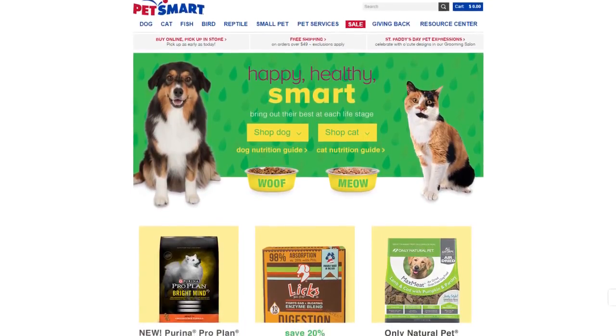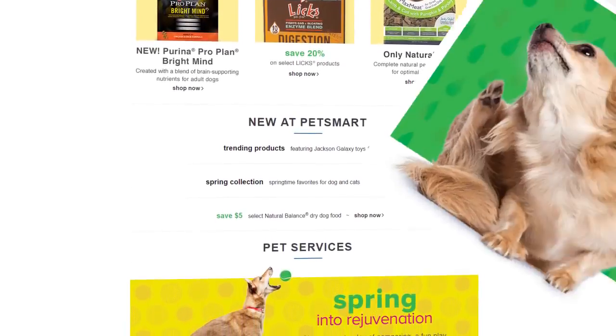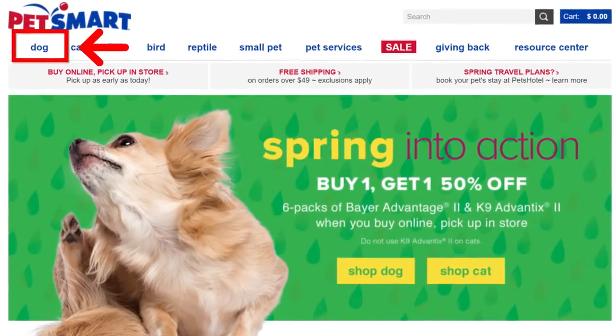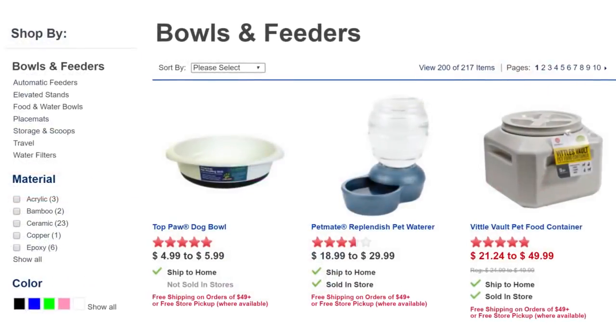PetSmart sets up their site with this rule in mind. For example, let's say that you want to get a new dog food bowl for Fluffy. You'd head to the site's homepage and click the dog link. Then click bowls and feeders, and you'd have a list of products in that subcategory. Just like that, you've found what you want. And Google can easily find and index all of PetSmart's product pages.